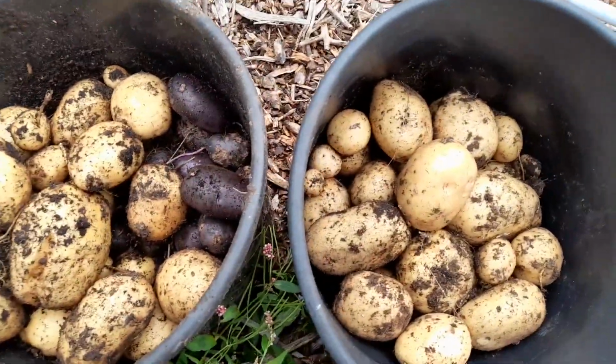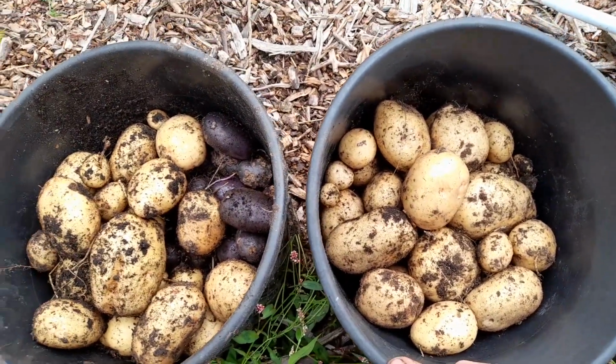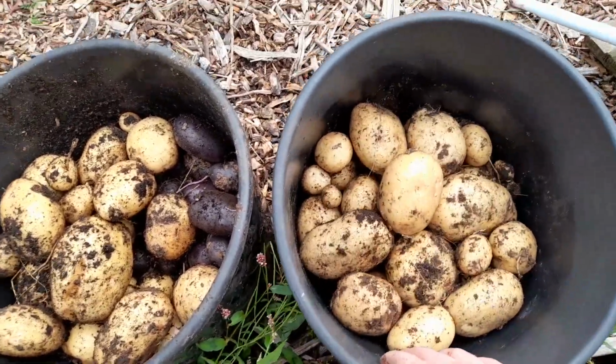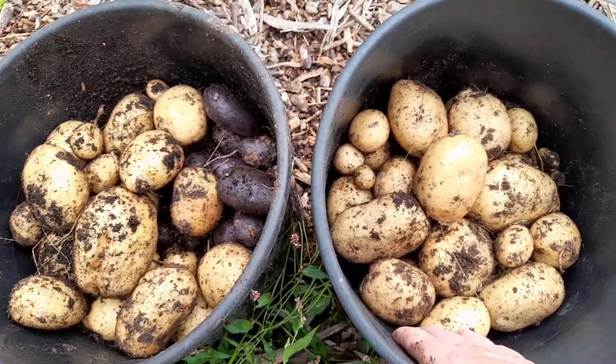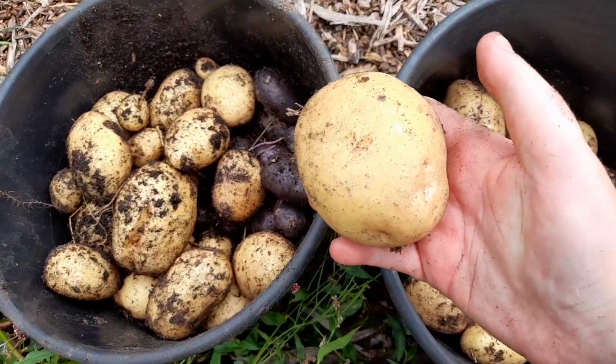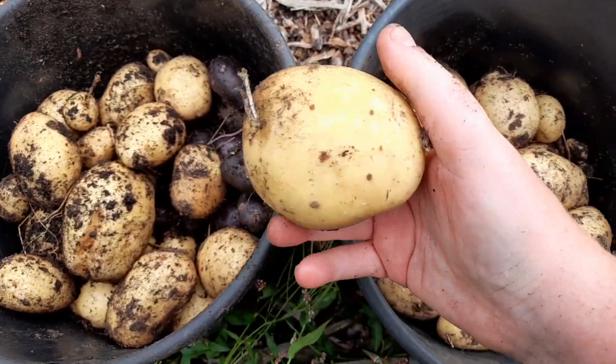Yeah, it's not bad. To be honest, if I'd had the proper compost and I'd put in a bit more effort, I'd probably expect at least another one, possibly another 2 of these. But it's all right, isn't it? They're good size, and I love these Yukon Gold. Look at them, absolutely beautiful potatoes.